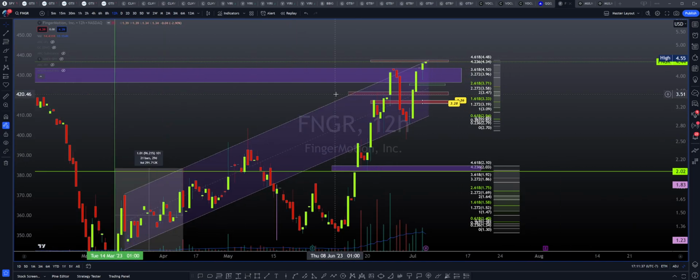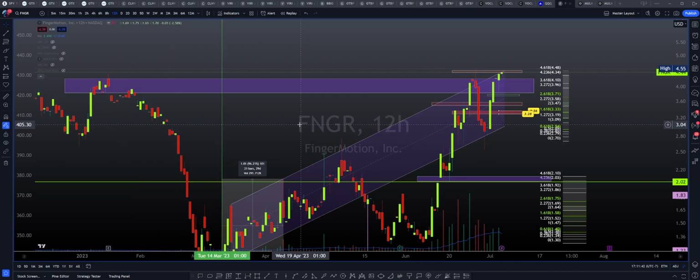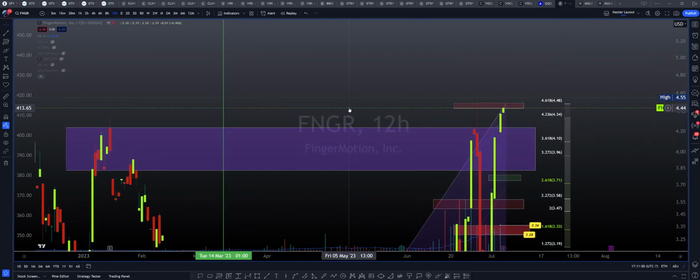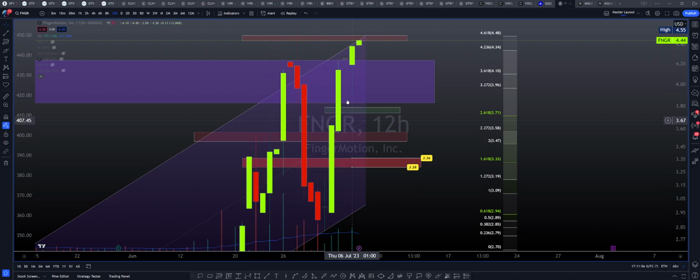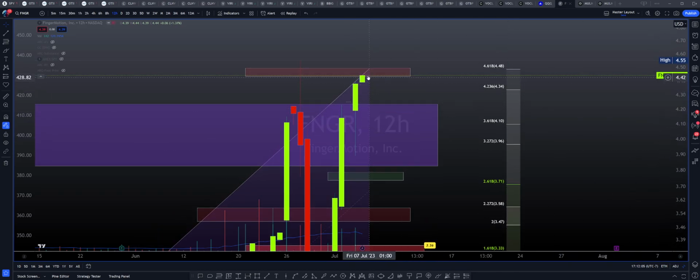Okay, so I still see an upside here, but I do have to express that I could actually see a pullback too. In respects to the top side of this ascending channel that we've been riding, and also the 4-spot 618 at 448, that could be indicative of a pullback, right?